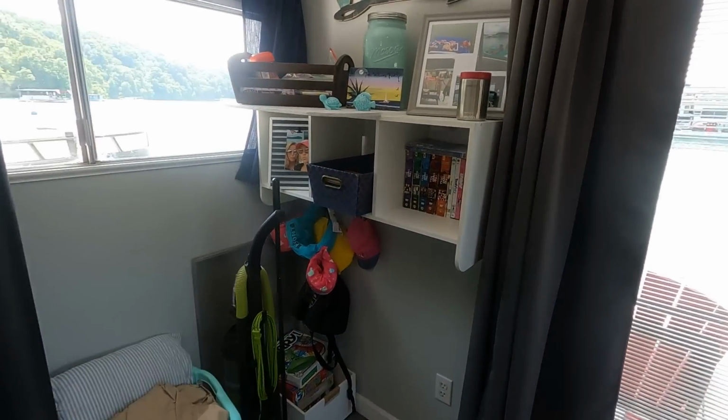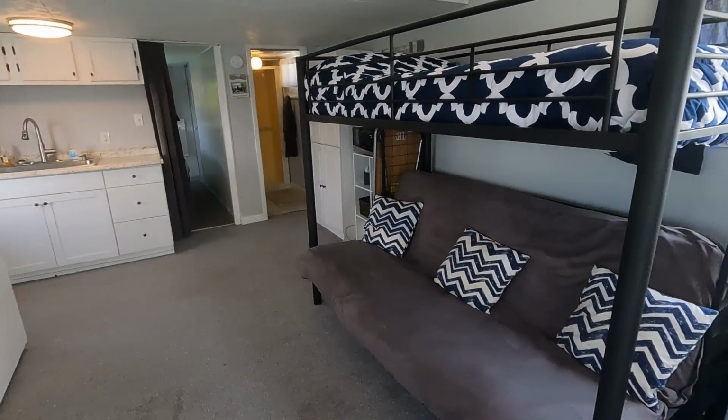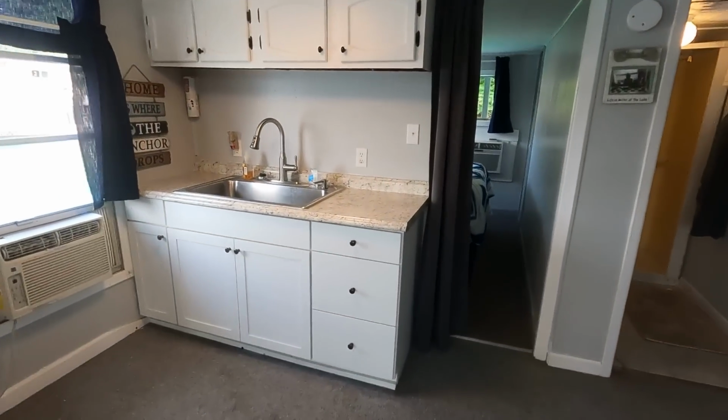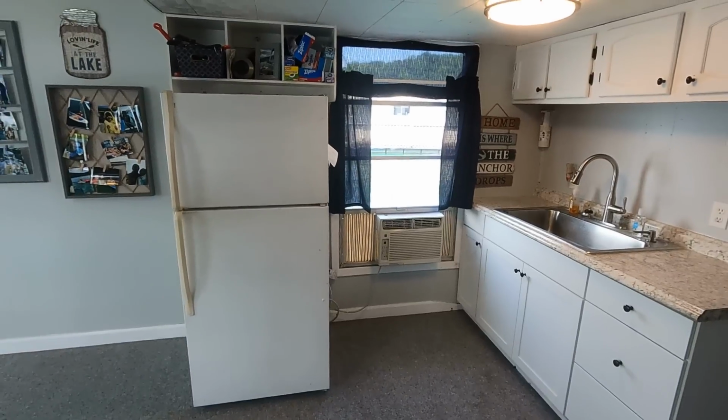Storage shelves. Now there are some items going to be excluded, mainly the personal effects, personal photographs. Frames can stay. Could be removing their personal photographs though, and then they still have some personal items and tools and things like that in the closets that will be excluded.